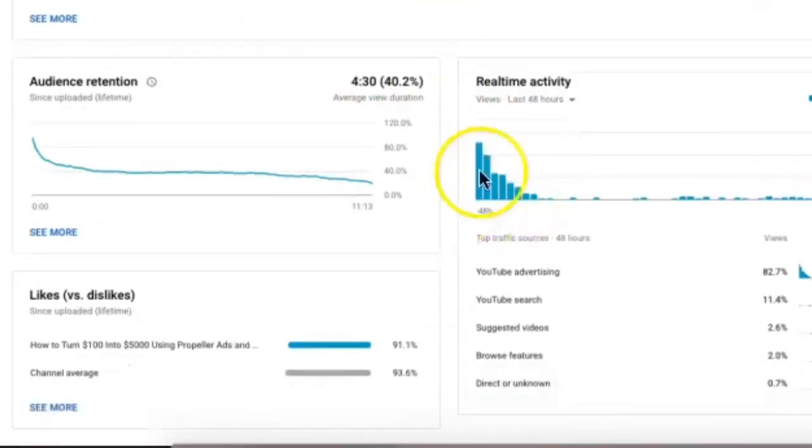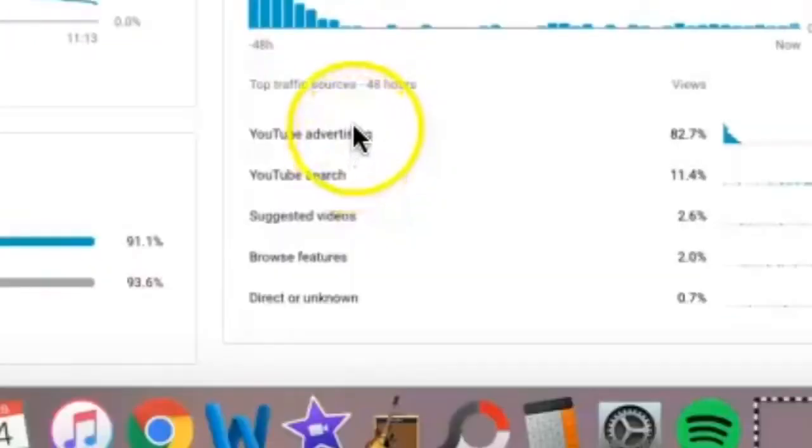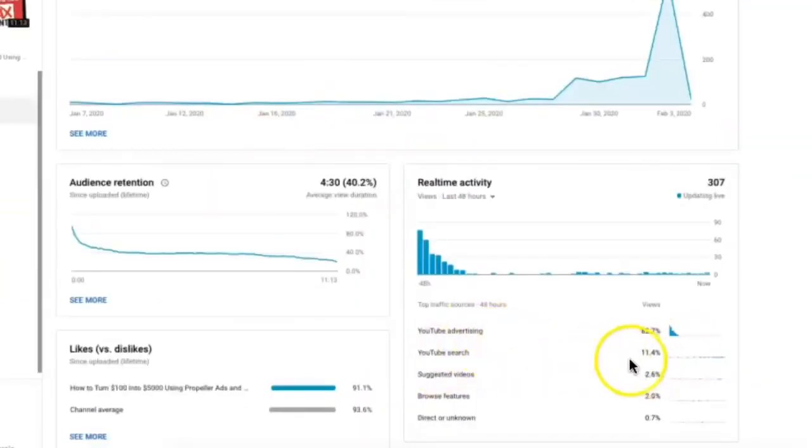Now, you see the real-time activity right here. In the past 48 hours, 300 views. So it's picking up a little bit more natural traction since the Sprizzy campaign, and better than it was compared to the beginning of January. But you can see my top traffic source is YouTube advertising: 11% from YouTube search, but 82% from YouTube advertising.